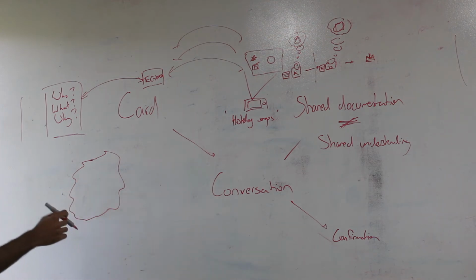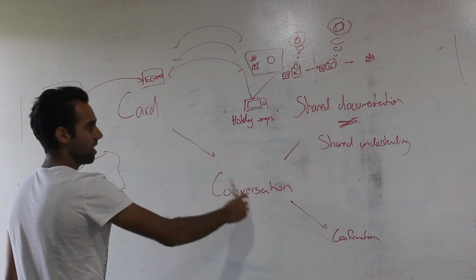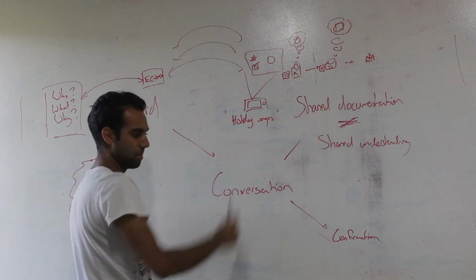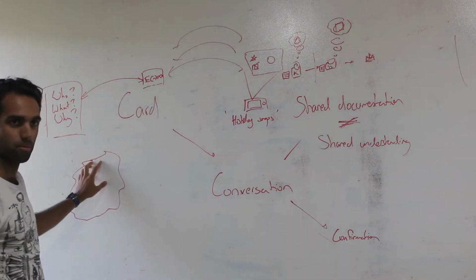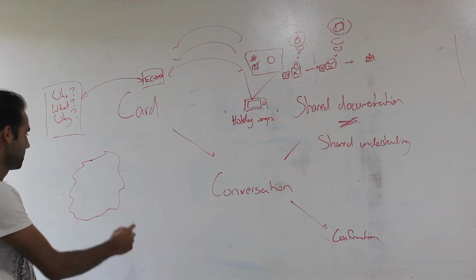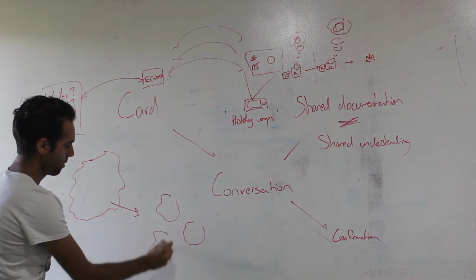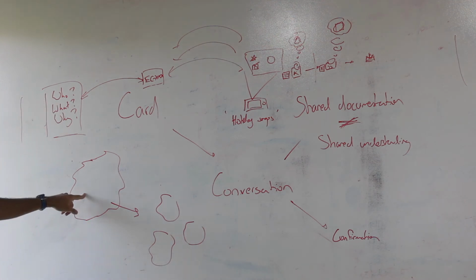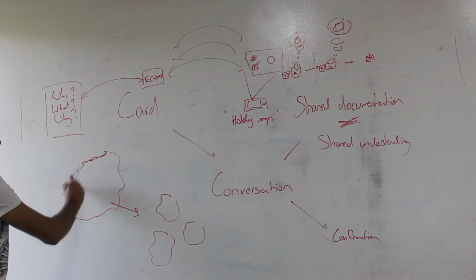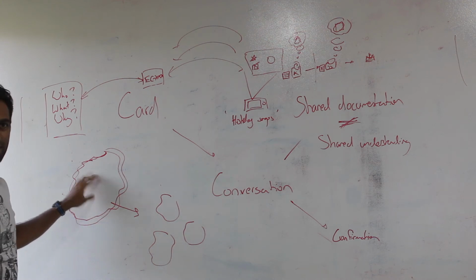And then what Jeff says is the whole purpose of having conversations, as well as building a shared understanding so that people who actually build this thing understand exactly what the problem was. Another purpose of having these conversations is to break this down into smaller rocks. What he means by that is, think about this rock as the whole solution space. So this is all the possible things we could build, all the possible solutions we can have for this problem.